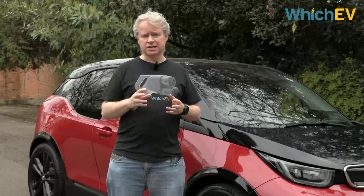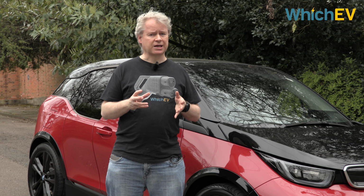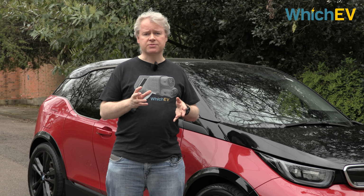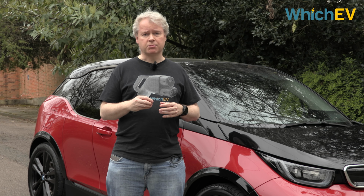But a lot has happened in the world of electric vehicles in the last 8 years, so we thought we'd have another look at the i3 to see how it stacks up against the competition now, particularly now that BMW has dropped the price to coincide with the government's drop in the plug-in grant.